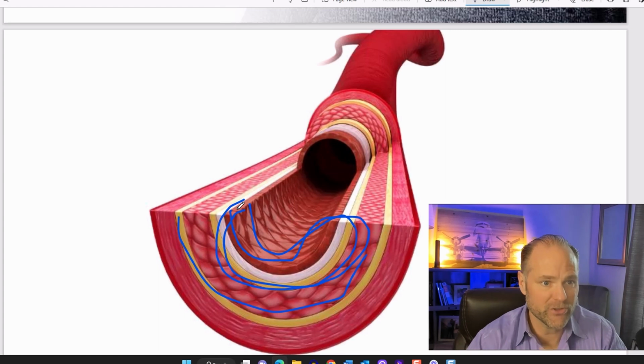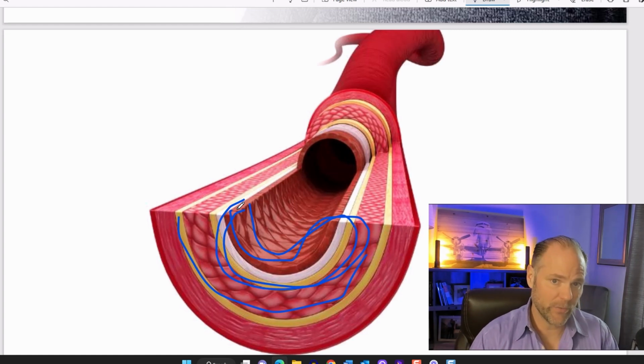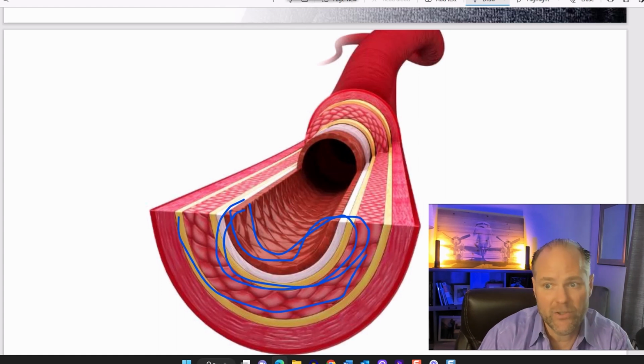It actually produces hormones just like your thyroid. If you have a bad thyroid, what's going to happen to your energy and your hair? You're going to feel horrible. It's the same thing with your endothelium. It's an organ, and if your endothelium is not in good condition, you're going to have bad health. You're going to be prone to cardiovascular diseases.